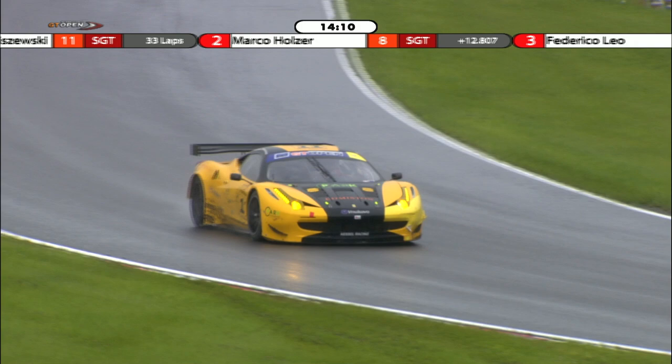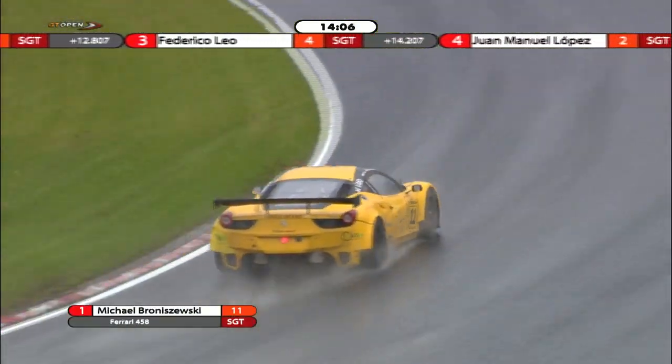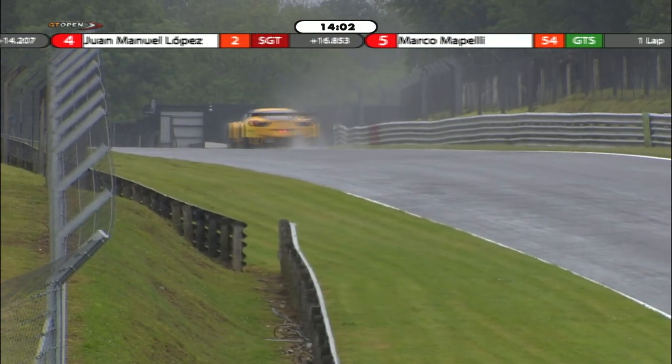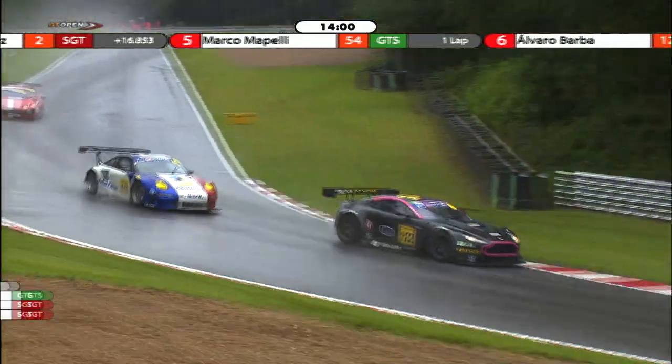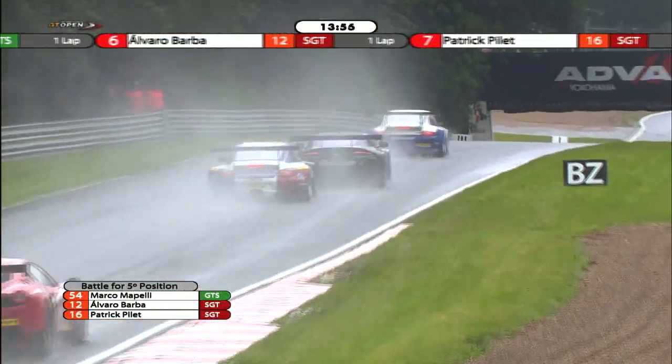There is the race leader, Michael Brodzinski. His advantage over Marco Holzer is 12.8 seconds, and that, I have to say, Keith, feels like it might just be enough. It is beginning to look insurmountable. I think for all that Holzer can throw at him, Brodzinski might just have enough in hand already.